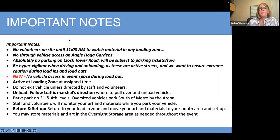I'll get to that shortly, but some of the important notes on load-in is there's no volunteers on site till 11 o'clock on the first day to watch materials in the loading zone. So if you show up on site early, I don't have a problem with that, but you're going to be carting from your car, parked somewhere in an appropriate parking spot. So there won't be anybody to watch any items for you.